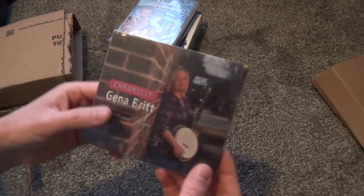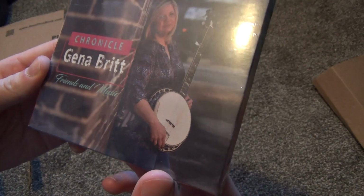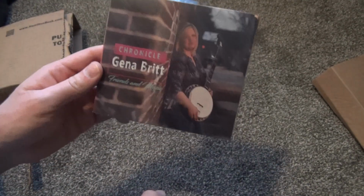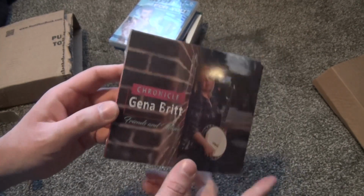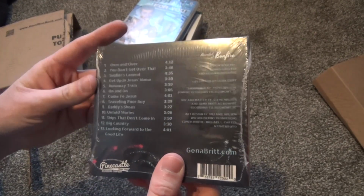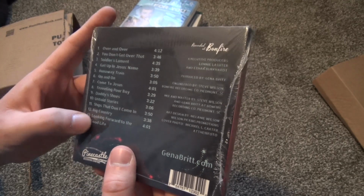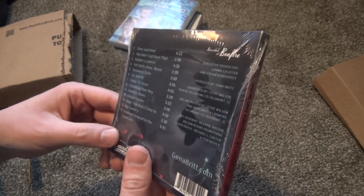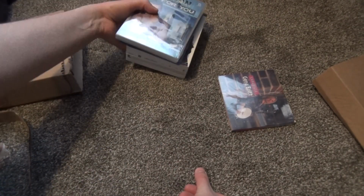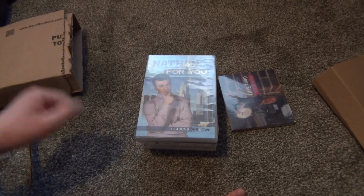And then finally I got a CD here, Gina Britt, Friends and Music. So I don't really know much about this artist, but I'm a banjo player and she's a banjo player, and I think this was $4. So I'm like, yeah, let's just go for that. It's got some songs on the back that, you know, I've heard and I'd like to play a little bit too. So $4, that's not bad.